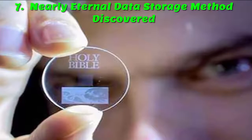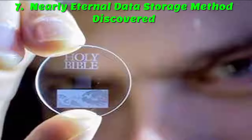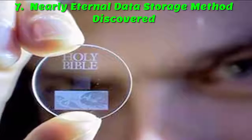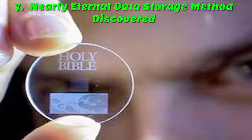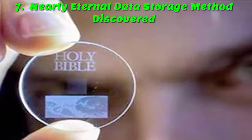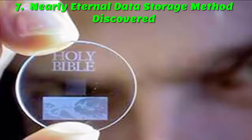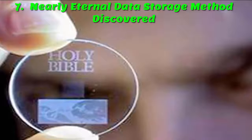Nearly eternal data storage method discovered. Everything degrades eventually, and there is no way to store data on one device for truly extended periods of time. But that may no longer be true due to a discovery made by the University of Southampton. Scientists have successfully used nanostructured glass to create a process for recording and retrieving data.